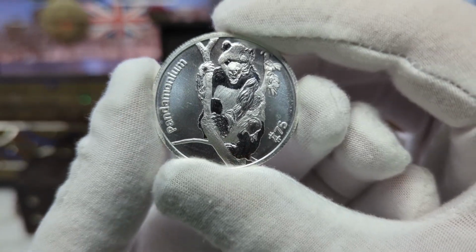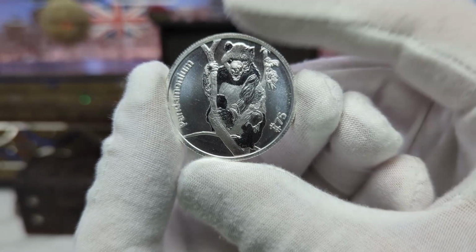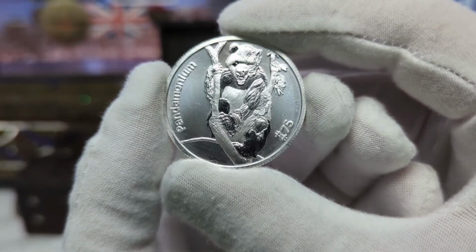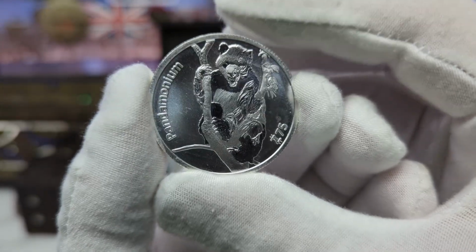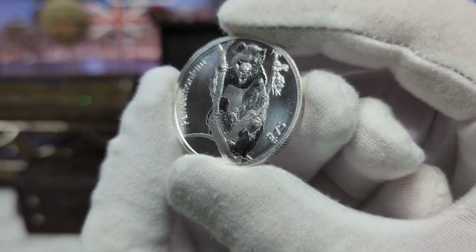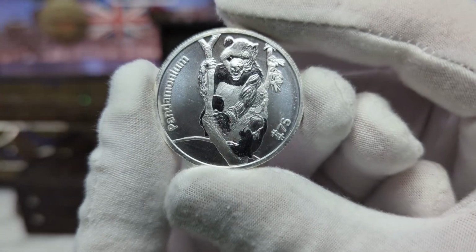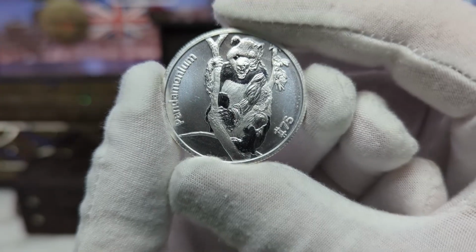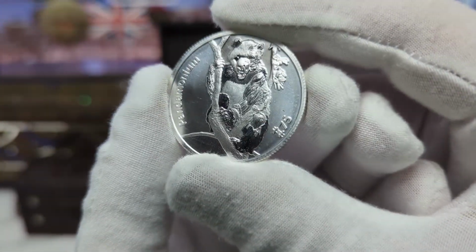And right here, as I say, we can see this is the Pandemonium coin, which is a play on the Chinese panda bullion coin. And as we can see, we have a Chinese giant panda up in a tree right there, who's been infected by the zombie virus. So definitely keep out of this guy's way.